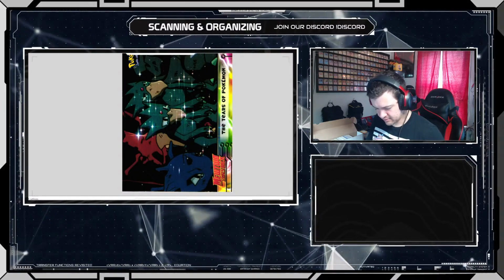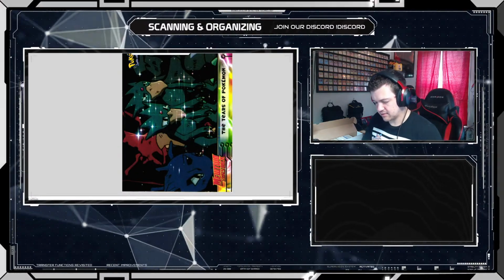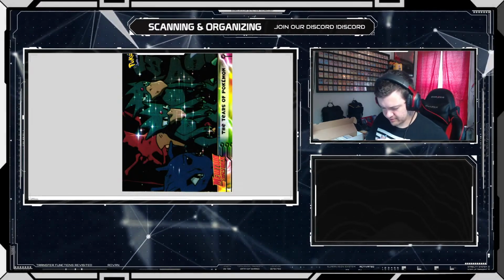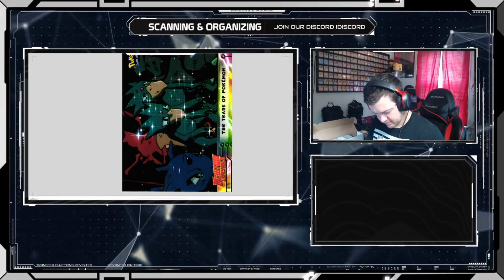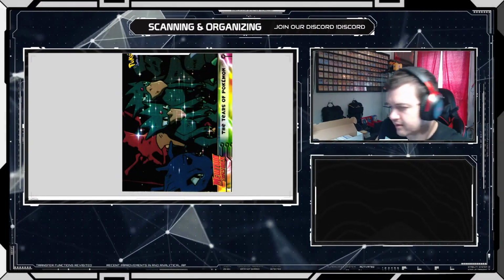Let's see. Some Pikachu's Vacation. I think we scanned this one already. Not this one specifically, but I think we already scanned one of these.